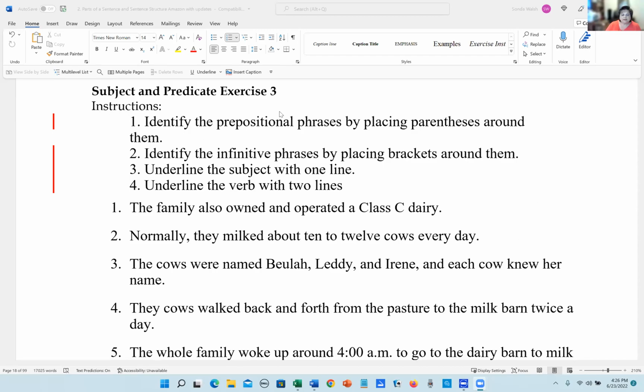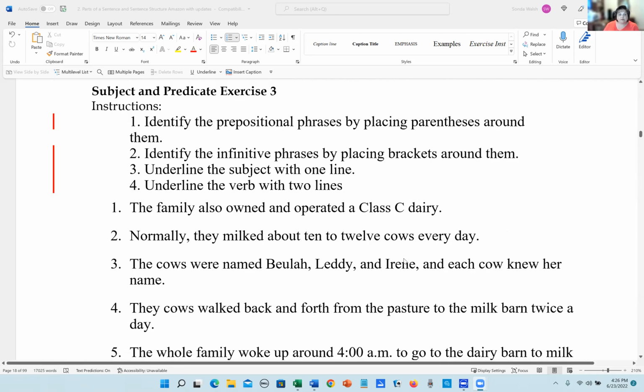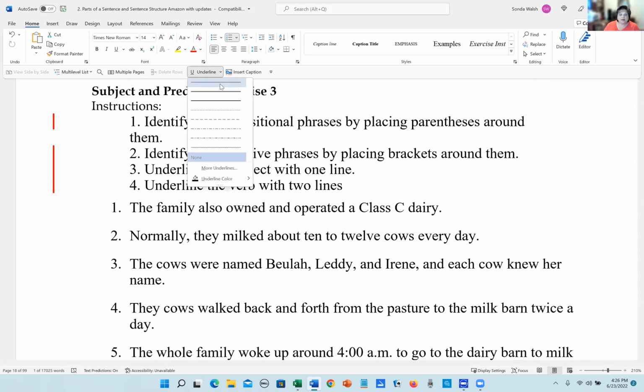Hi, this is subject and predicate exercise 3. We're going to move through this. The first thing we want to do in sentence number 1 is to identify our prepositional phrases. We do not have any of those, so I'm going to look for my verbs, and I see this word that ends in an ed. Owned is a verb, so I'm going to underline that twice.